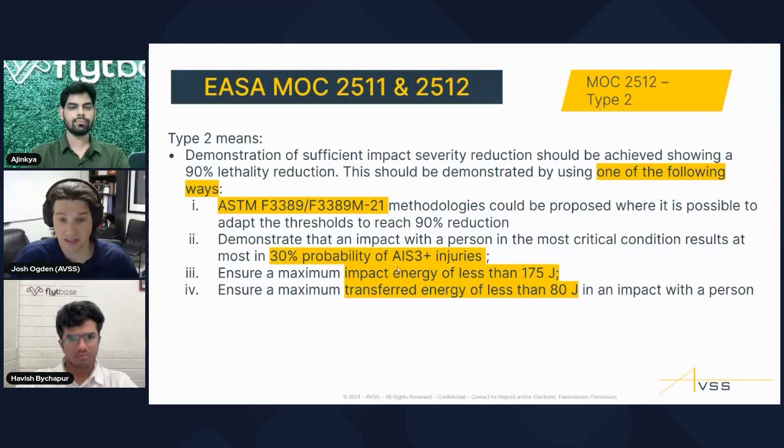Oh, wait, that's exactly what EASA tells us with the maximum impact energy. And that's a key point. It's the impact energy. So that's a baseline calculation where a transfer of energy is what we're looking at from the ATD crash test dummy testing on how those materials behave. So a drone that weighs 3 kilograms made out of foam versus a drone that weighs 3 kilograms made out of metal is going to have different transfer of energy properties.